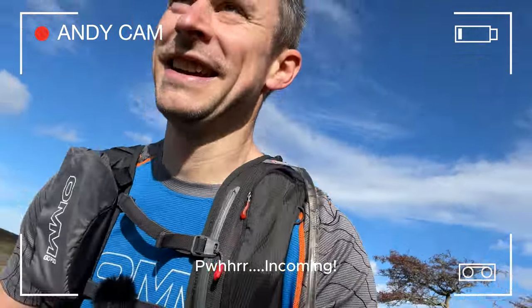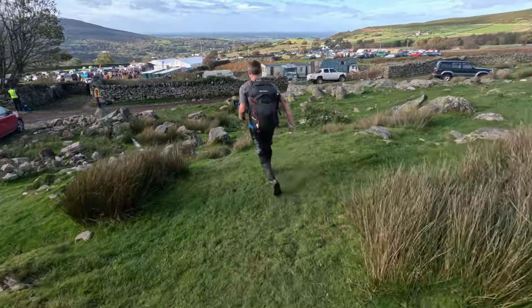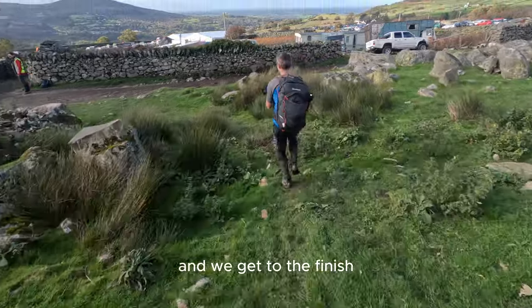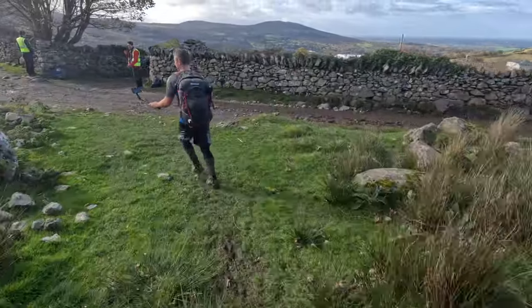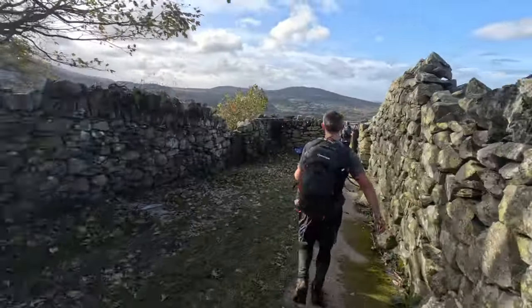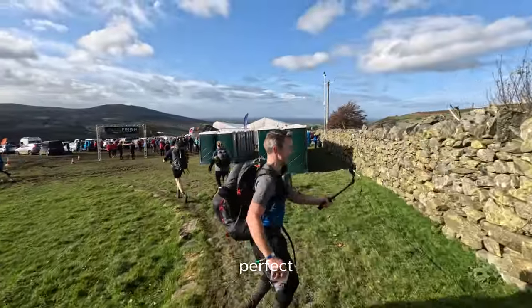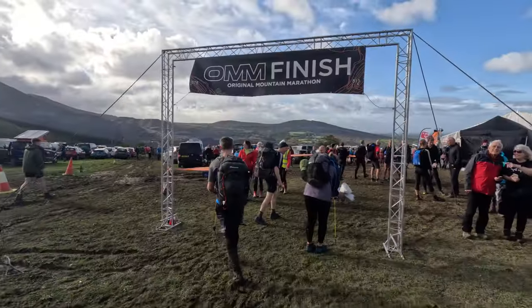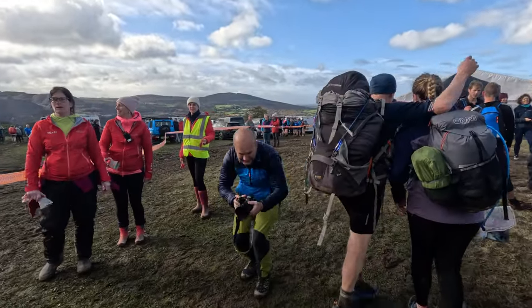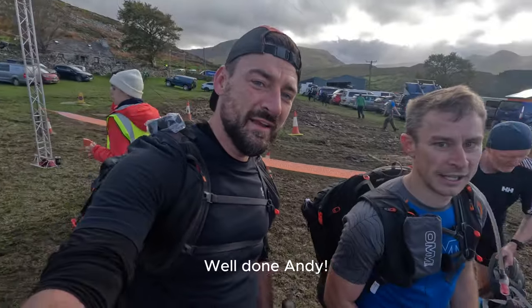Incoming. The last downhill and we get to the finish. Thank you. Perfect. Let's run past the finish line. Well done, Andy. It's been a pleasure.